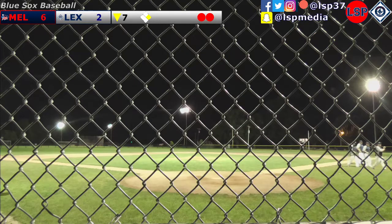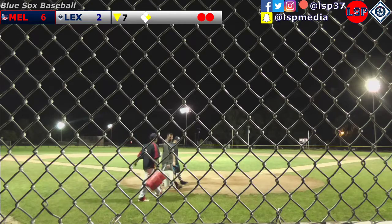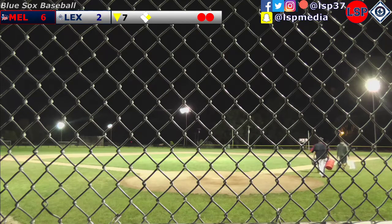Our players of the game are Erin Hamilton Grenham, 2 2/3 innings of no-hit relief for the save. And let's see. Hopkins had 3 hits and 2 runs scored, and Casey Santos Ocampo, a couple of fine defensive plays. You can only pick one. Anyways, so it's another frustrating game for the Blue Sox.